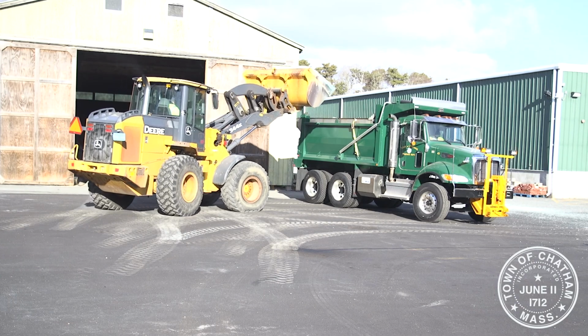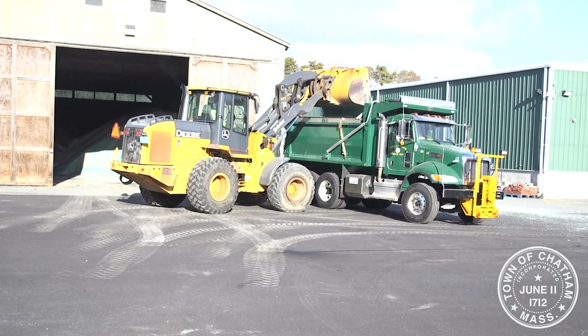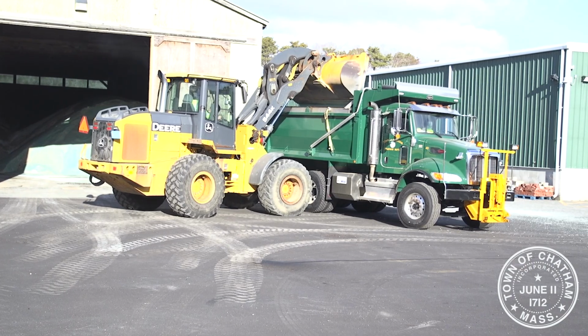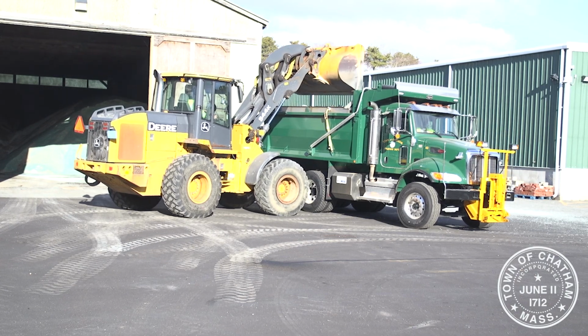So during a salting event, when the snow isn't quite built up yet, but the roads are getting a little icy, usually during the off hours, we rely on the Chatham PD to give us a call and let us know what the road conditions are and if they feel we need to come out. If we're here during the day, our crews will monitor that and we'll head on out and start salting.